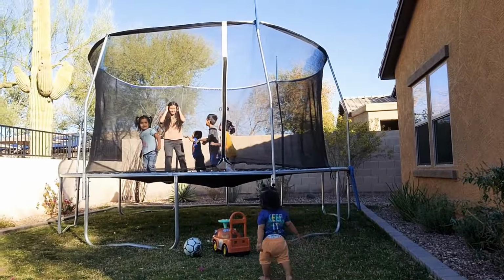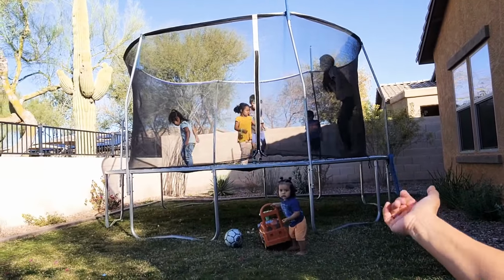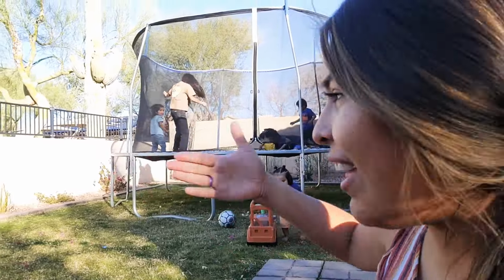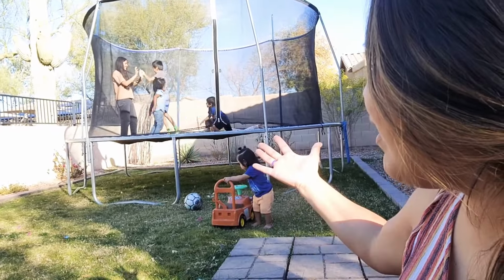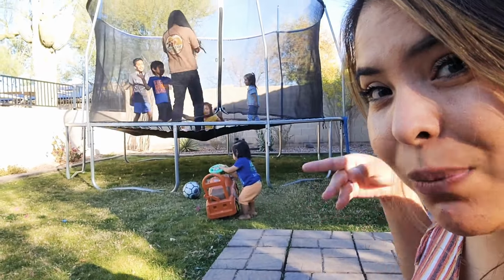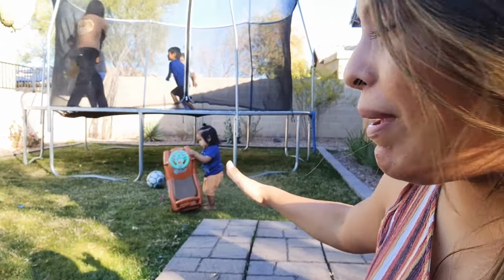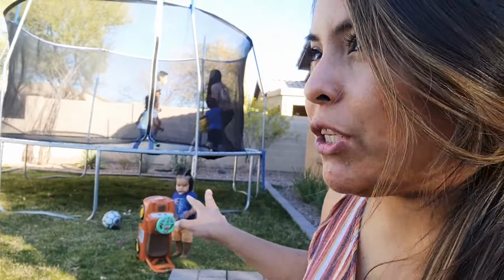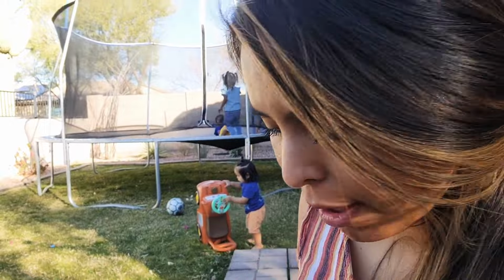Good job. Guys, be careful for Noel if he goes under. Noel, you don't go under the trampoline. I need to get a, I don't know what you call them, a net for the under part of the trampoline, because Noel is starting to make it a habit to go under there, and I don't want them to bounce his head. That would be painful. I haven't left him out here by himself, so I've been monitoring him, but it still gives me a little bit of anxiety.